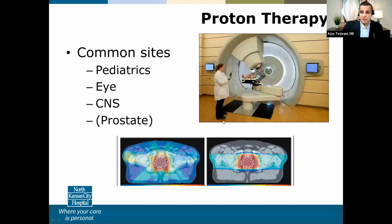So proton therapy has very specialized uses. Of course, pediatrics, where you want to limit the amount of extra organs that are getting radiation, especially in a young patient. The eye, where there's many eloquent structures, nerves, CNS, where you want to avoid the spinal cord. It is also being commonly used in prostate, but with the modernization of computer software and the IMRT plans that I mentioned, the outcomes are often very, very similar.